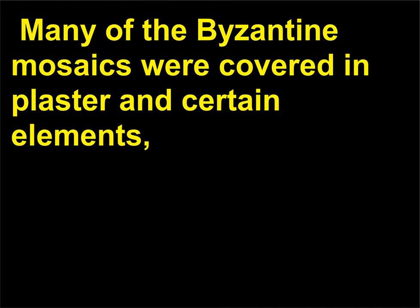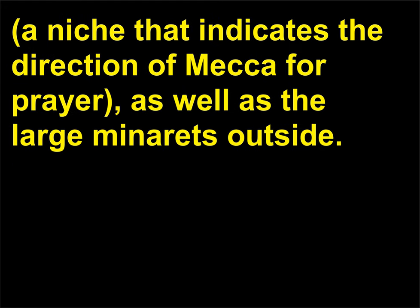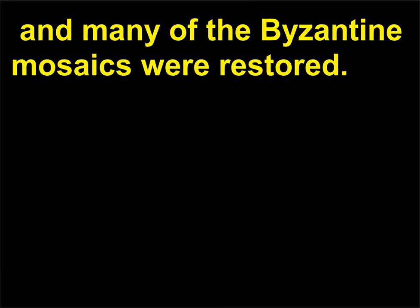Many of the Byzantine mosaics were covered in plaster and certain elements, such as the altar, were removed. Elements of Islamic architecture were incorporated into the building, such as the mihrab, a niche that indicates the direction of Mecca for prayer, as well as the large minarets outside. In the 20th century, the Hagia Sophia became a public museum, and many of the Byzantine mosaics were restored.